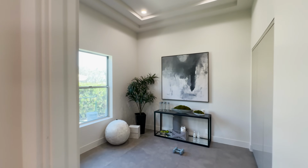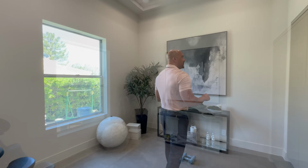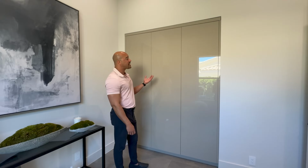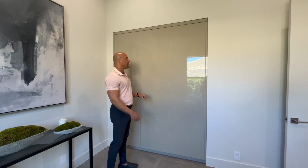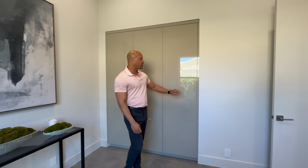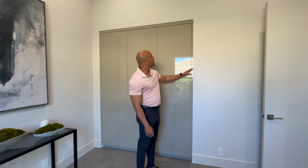Very, very nice. Now, technically, this is an ensuite bathroom, but this is set up more to be a wellness room. But check this out. Look at this bespoke closet. I mean, for a regular secondary bedroom closet, this is absolutely gorgeous. So we have a high gloss lacquer veneer finish, and again, just absolutely perfect fabrication to go with the grade 5 drywall. I mean, no trim, just absolutely seamless.